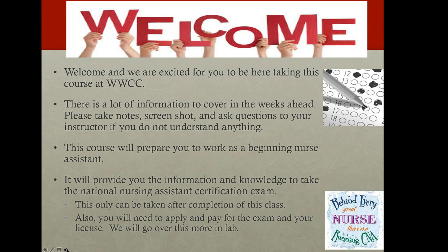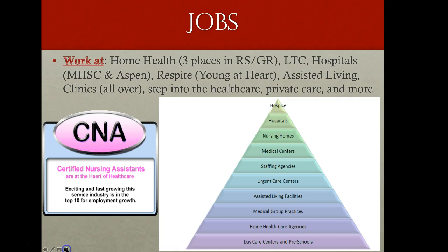This course will prepare you to work as a beginning nurse assistant. It will also provide you the information and knowledge to take the National Nursing Assistant Certification exam. That will be on your own time after completion of the class. You will need to apply and pay for that exam, and I will explain more in lab.